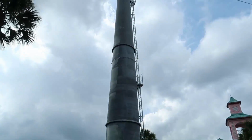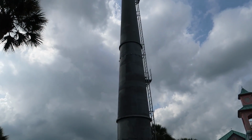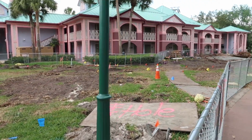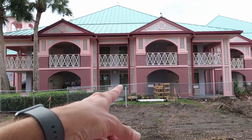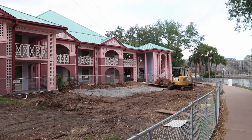Still, Skyliner Towers. Not hidden or painted or themed in any way. Maybe they will be eventually, but what is going on? There's a hole right here. I know because the board says hole. Gotta be careful. What is all this? I honestly would hate if this was my room right here and this was right outside of my room. That would not be fun.